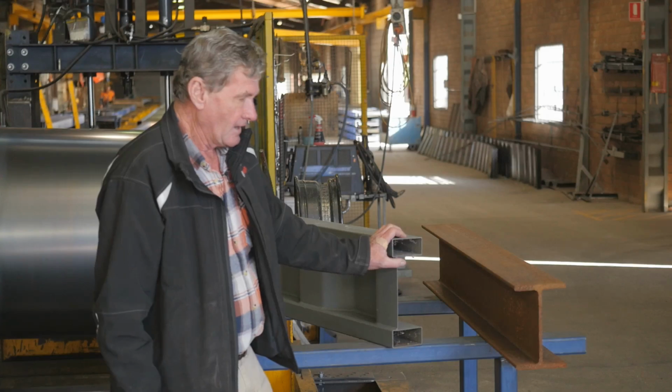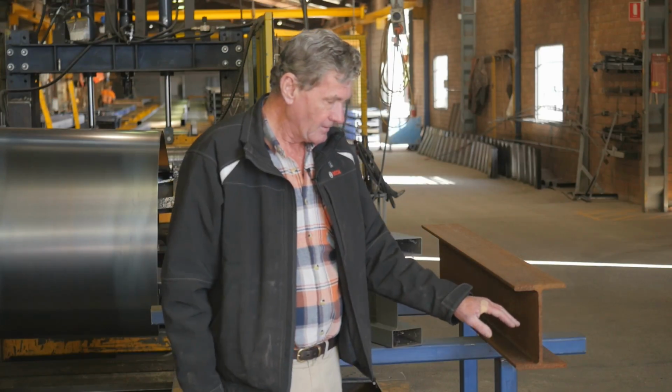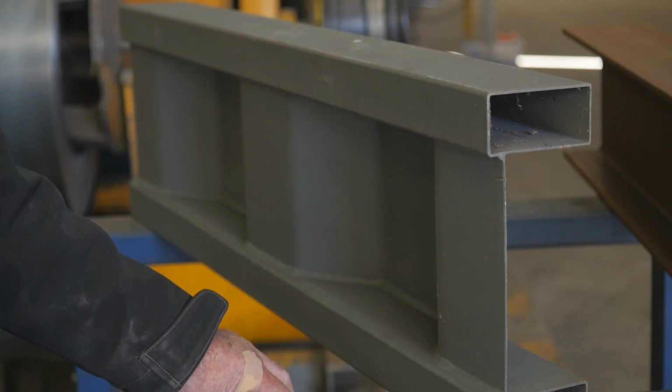This is a beam that's much lighter than the universal beam, and it's laterally stiffer than the universal beam because of the webbing in the centre, whereas in here we've got a trapezoidal shaped web that goes right across the top and bottom flanges. So we end up with a beam that's an average of 50% lighter than the universal beam to do the same job.